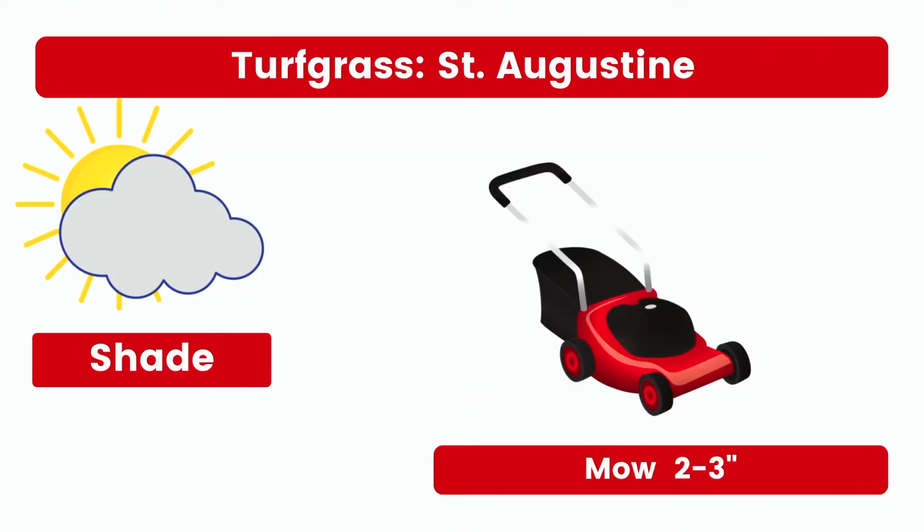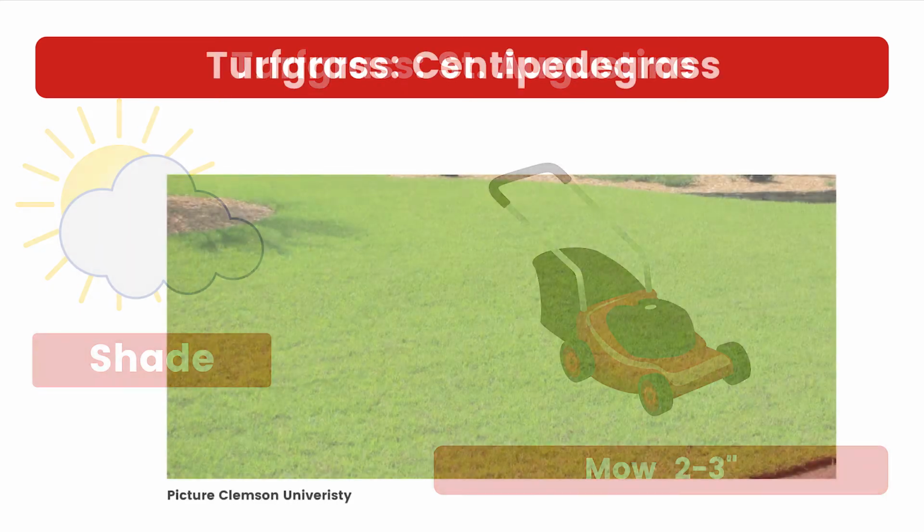St. Augustine grass is probably the most shade tolerant of turf grasses, and its mowing height is a little bit higher as well. It is 2 to 3 inches you can mow this to. And you do need to mow it frequently to prevent thatch, but this must be sodded or plugged. So if you're sodding it, you would do that in the fall here, or if you were going to install plugs, you would want to do that in the spring.